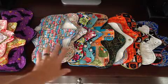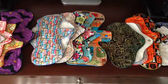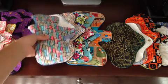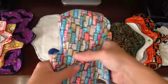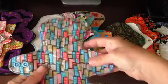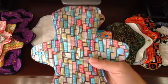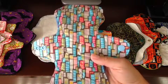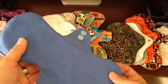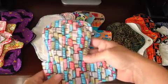Now the next day, this is the second day here. The second day was a heavy day. And so I wanted to try this one out only because I have another one. This is Mama Jewel's Gems, and I have another one that I picked out for my sister for a gift. And so I wanted to check it out and see how well it absorbs before I give the other one to my sister. And it did quite well, actually.